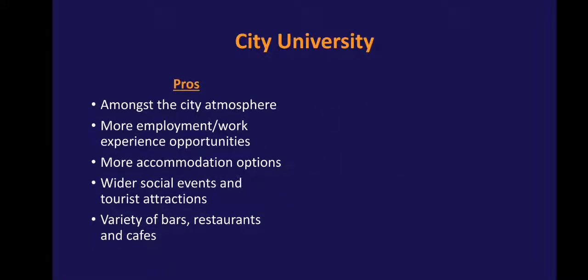Just like campus universities, there are many pros and cons which we will take a look at now. The pros can include: you're amongst the city atmosphere, more employment and work experience opportunities, more accommodation options, wider social events and tourist attractions, and a larger variety of bars, restaurants and cafes.